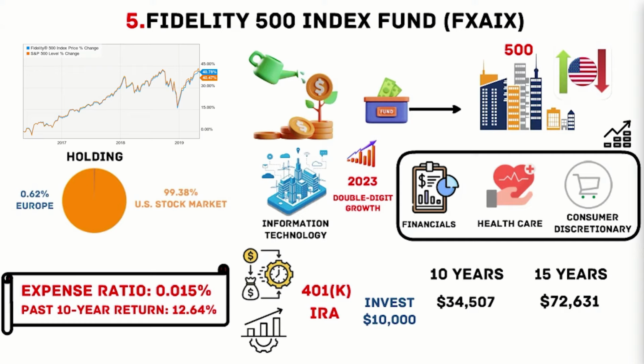Another fund that you can make the staple of your portfolio. You already got 10-20% in that other one, so put 20-30% into this. At 10 years, you're at $34,000 with a $10,000 investment. At 15 years, you're at $72,000.